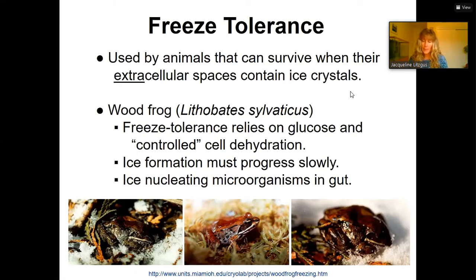So another interesting twist in this is that wood frogs have unique flora in their guts. They have microorganisms and bacteria and fungi in their gut that actually cause freezing to happen. So there are these ice nucleating microorganisms in their gut. And these actually help to cause ice formation at those higher safe temperatures.